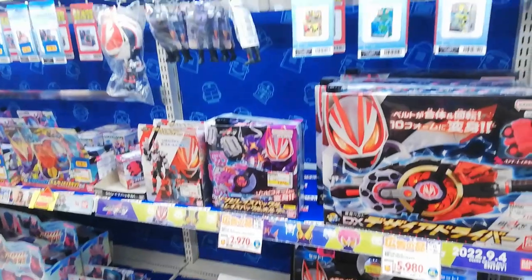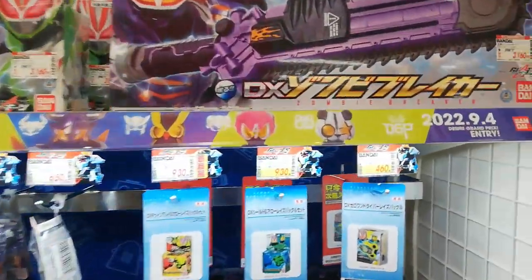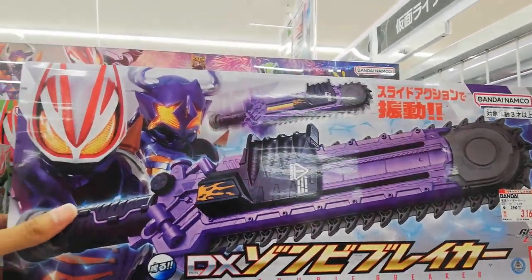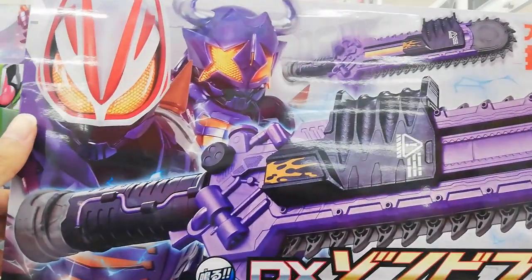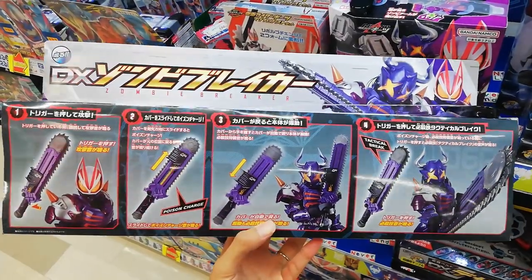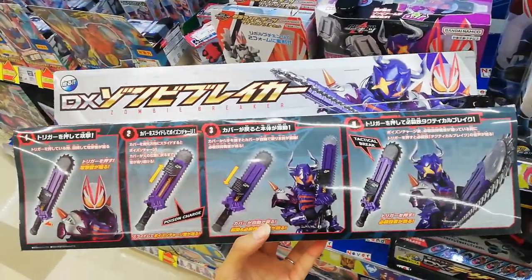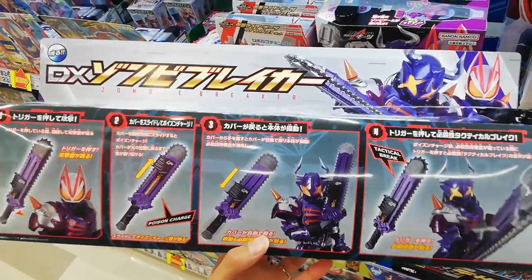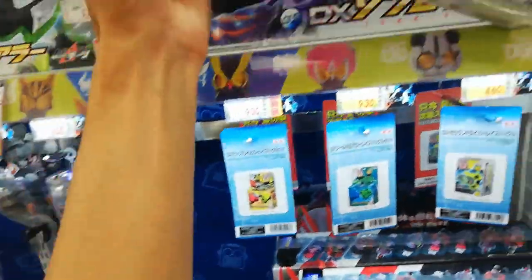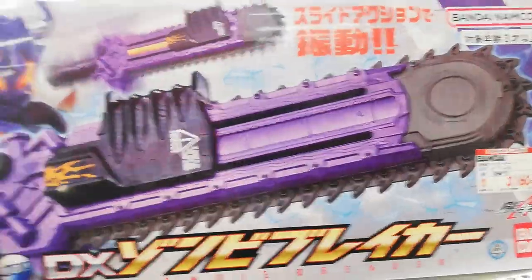All right, we got the Geats toys here. So I haven't seen some of these. We got the Zombie Breaker, which looks very cool, very spoopy, in time for spoopy month. I'd like to get it, but money. I'd rather put my money towards something else. I don't think this one was even really that impressive either. I kind of remember watching the Bandai video for this, and it didn't do a whole lot. It just looks really cool.